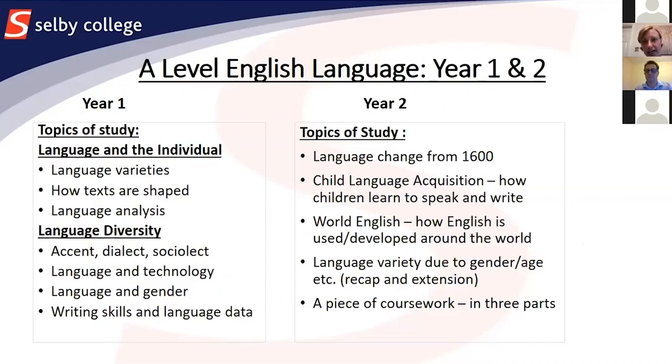So English language is very different to GCSE English language. If you are interested in the English language and how language has developed and changed, then this is the course for you. I know that at GCSE, English language gets done to death a little bit, and students are sometimes very put off English language. But actually, if you've got a genuine interest in the subject, I would highly recommend that you do an A-level in English language, because it is really interesting, and it's not just about creative writing and the things that you maybe have looked at in GCSE.